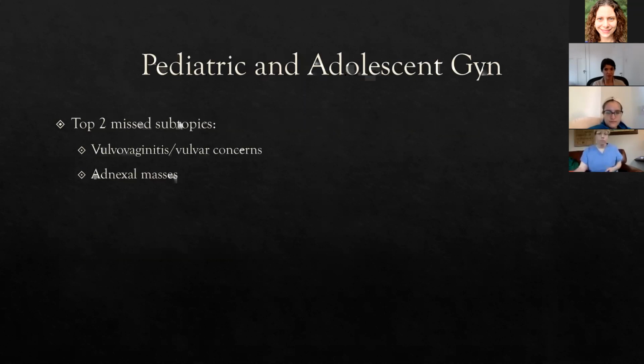So pediatric and adolescent GYN. This is tough because we don't have a pediatric or adolescent gynecologist. We didn't at my program either. So a lot of this is just learning through studying for CREOGs. But of all of the topics, there were two very consistently missed subtopics: general vulvovaginitis and vulvar concerns related to pediatrics, and adnexal masses.